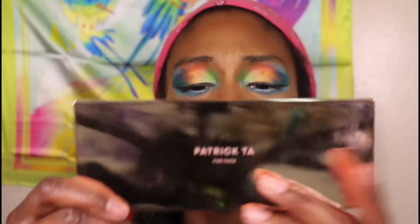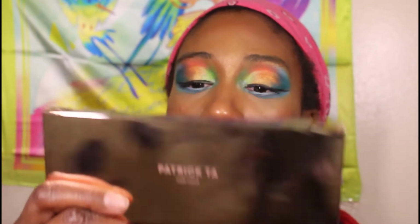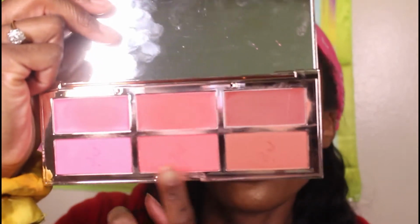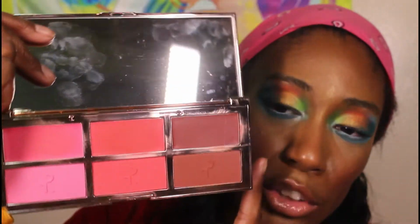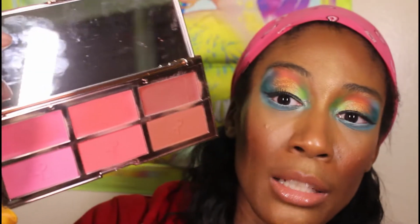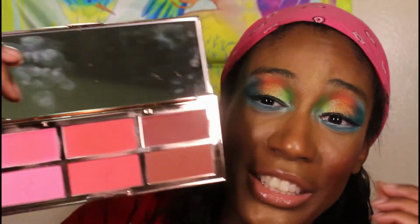So I only have 4 blushes. Now I have the Patrick Ta Major Headlines Blush Palette, but if you all remember, all 3 of these are singles now. So I just say get whatever shade you like the best. Remember, my plastic thing broke off, so I don't have it on there. But this one is She's a Doll, this is She's Vibrant, and then this one is She's Baked. So whichever color you like the best, I feel like you should get. I'm glad I got the palette at a deal, because I love all of his, and the fact that I had to buy them individually would have really hurt my soul. So I'm glad I got this palette while it was on sale.